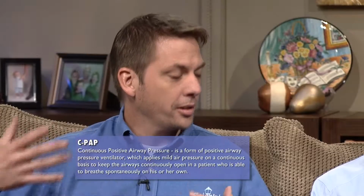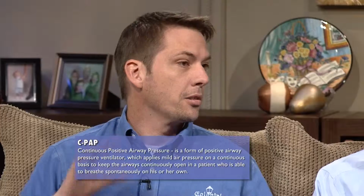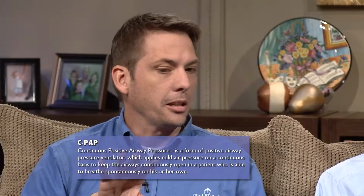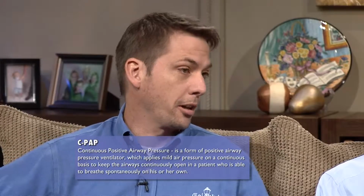What does a CPAP machine do? It holds your airway while you're sleeping. A patient who has sleep apnea, it holds their airway open during sleep. Okay. So it's forcing a prescribed pressure into the patient during sleep to keep their airway open.